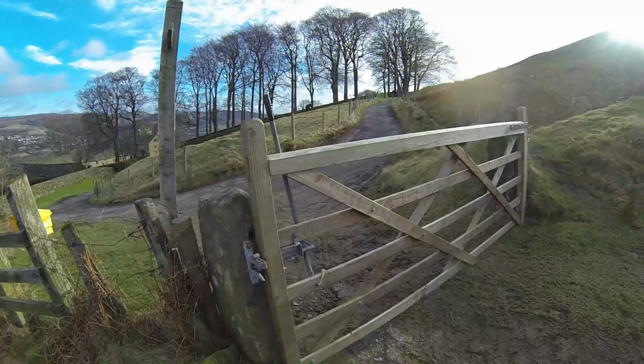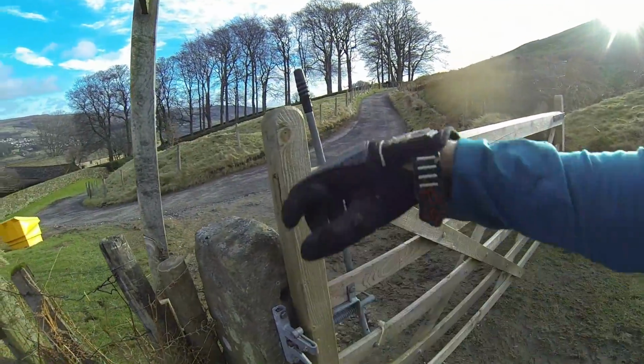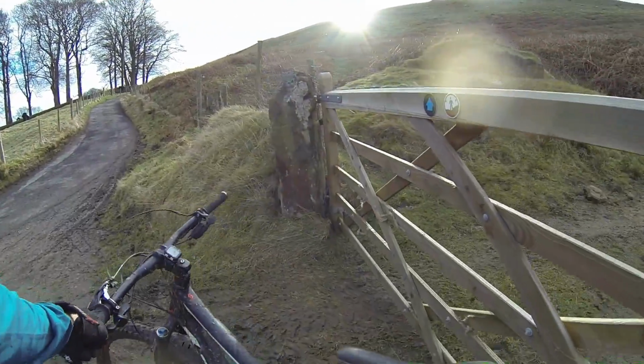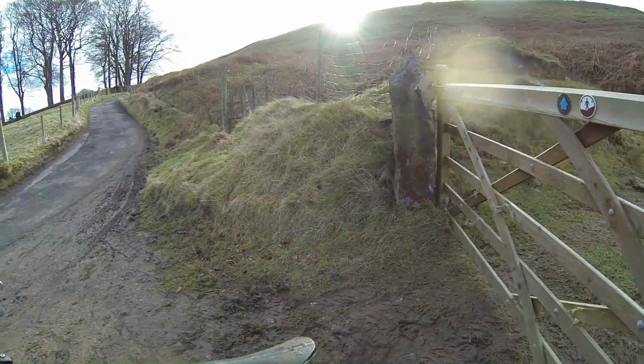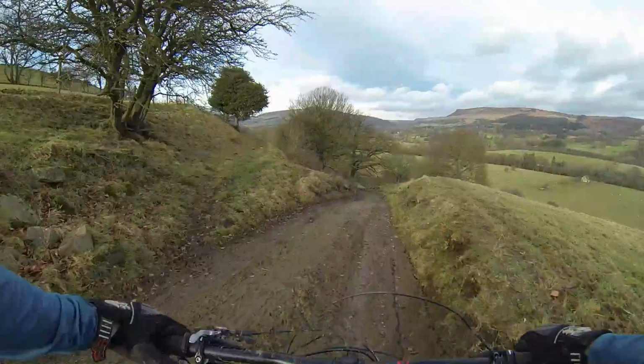And there we go, that was the Offerton Enduro. I caught my rear derailleur on something. It looks to be sitting a bit funny. Have a quick look at that, and then we'll get off to the next section.